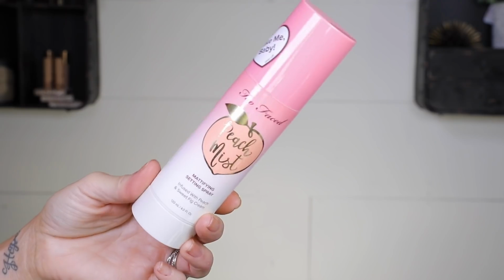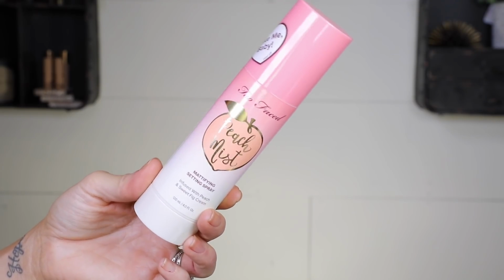You get 4 fluid ounces. It retails for $32. It is a refreshing oil control spray to keep your makeup in place. It's a weightless feel, offers 12 hours of shine control, lasts up to 16 hours, and it has a beautiful peachy scent to it, and that retails for $32.